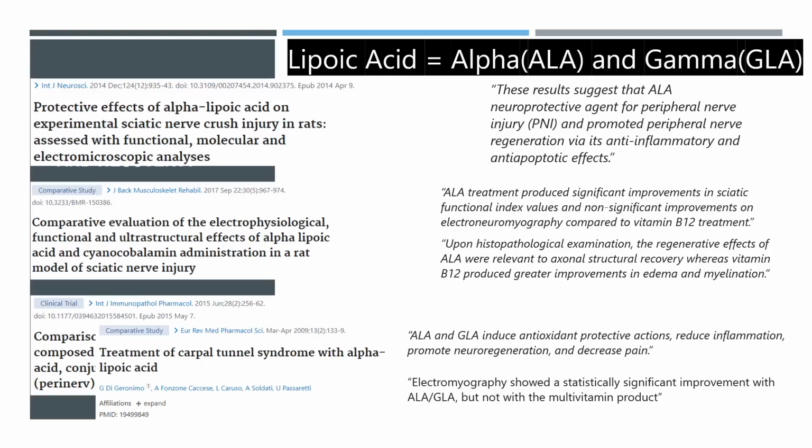And both of these studies showed that both types of lipoic acid, both ALA and GLA, induced antioxidant protective actions, reduced inflammation, promoted neuroregeneration, and decreased patients' pain. When we looked at the function of the nerve, the electromyography showed significant improvement with ALA and GLA, but compared to just an overall multivitamin, it didn't show too much improvement. So ALA and GLA seem to be very significant for assisting in nerve regeneration as well as very neuroprotective.